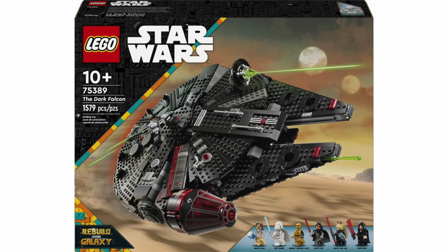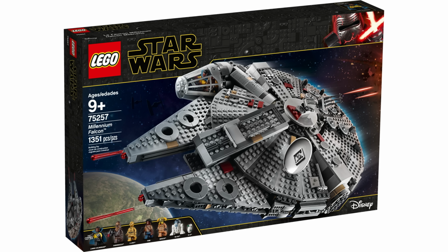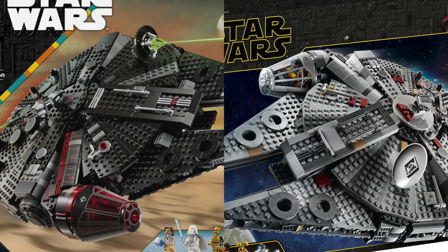The final set of the three here, in my opinion, has definitely stolen the show with the 75389, the Dark Falcon. It has 1,579 pieces, and it costs $180. These Millennium Falcons have been getting incrementally more and more expensive, certainly over the years. The last Millennium Falcon currently costs $170, and I think it should be retiring very soon if it hasn't retired already, because it's kind of redundant.